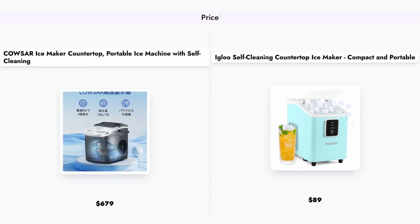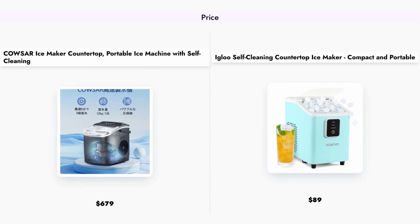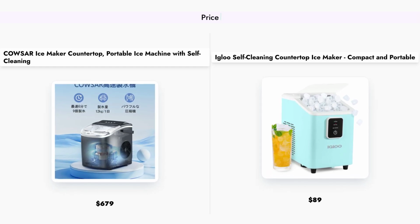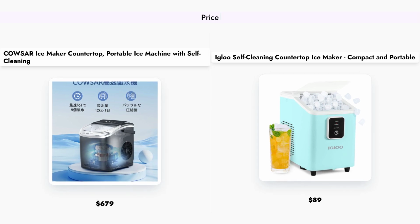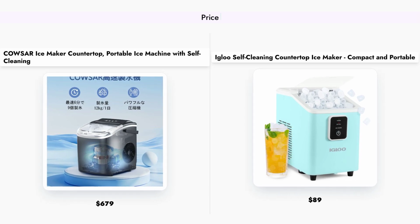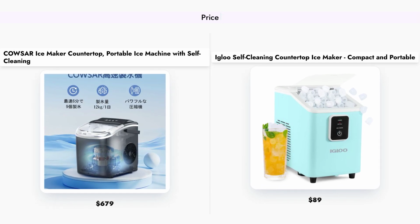When it comes to price, the COWSAR Ice Maker is significantly more expensive at $679, while the Igloo Ice Maker is a budget-friendly option priced at just $89. This price difference raises questions about the value each product offers.